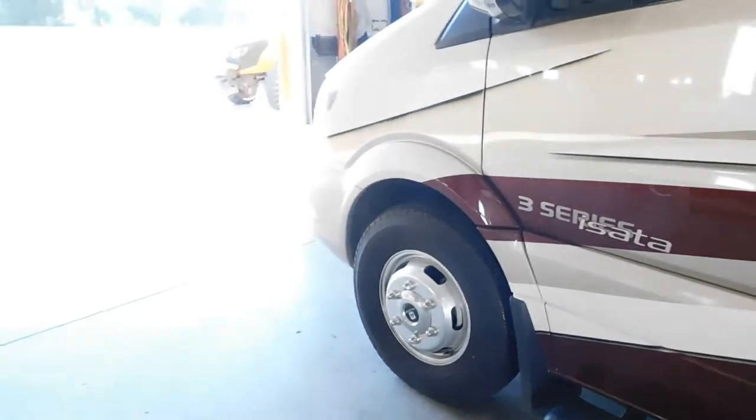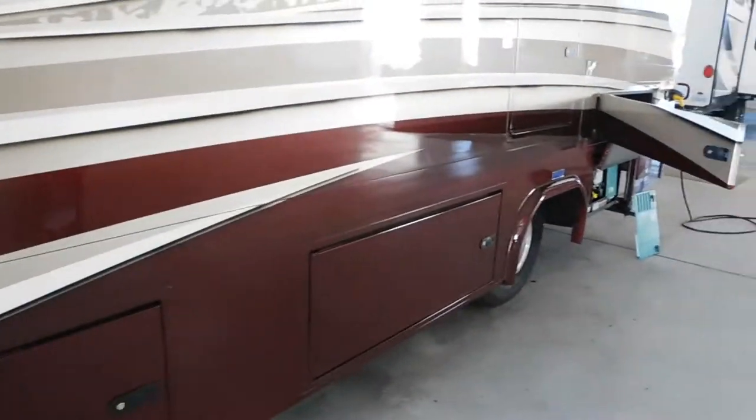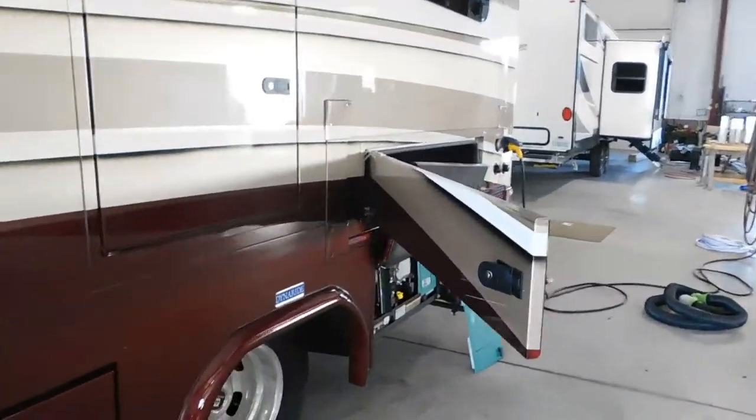I would definitely look into the extended service contract just to protect all your appliances, anything that could happen in the future. This has plenty of underneath storage.